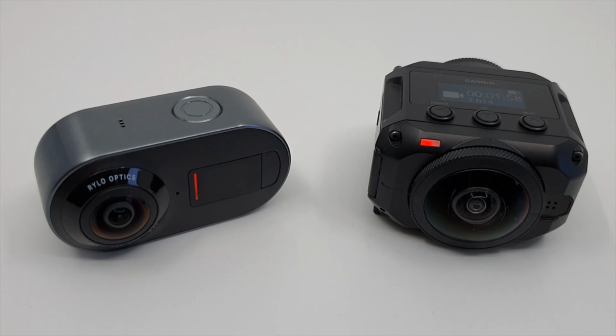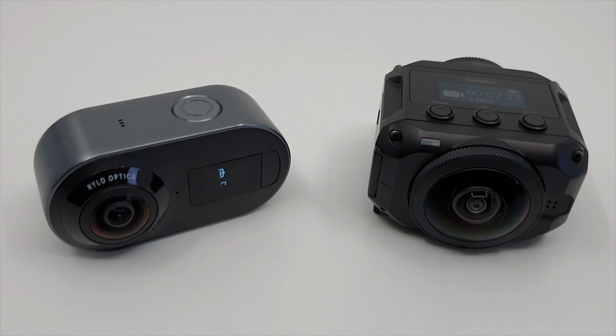Today we try out the Rylo and the Garmin Virb 360 to see which one has a longer battery life. In this first test, both cameras are recording 4K 360 degrees video. The Rylo has an 830 mAh battery while the Garmin has a 1250 mAh one. At first glance, you would expect the battery on the Garmin to last longer.